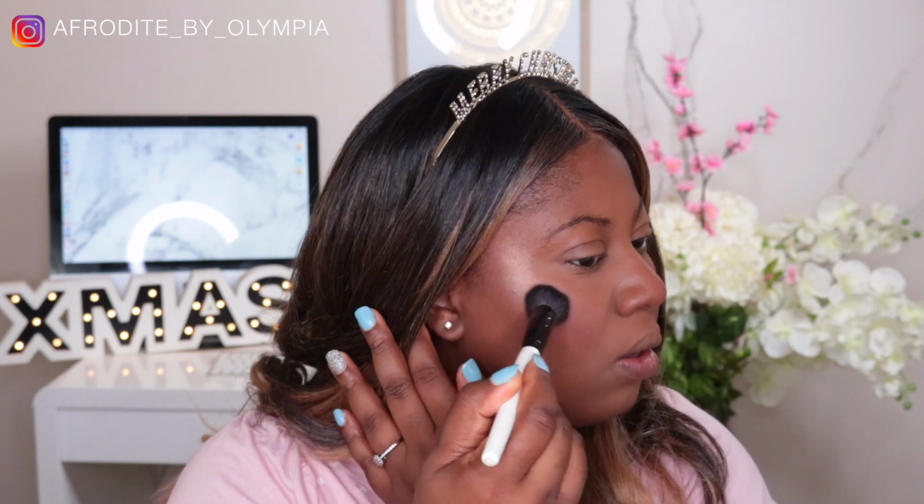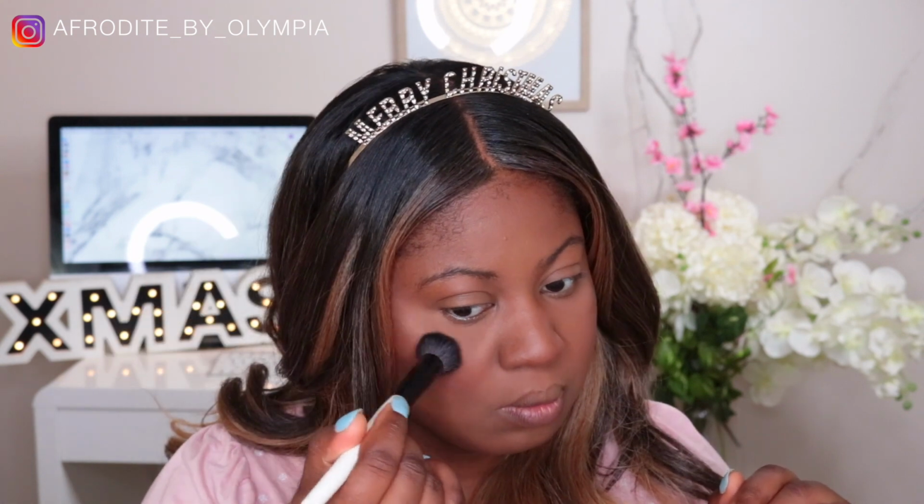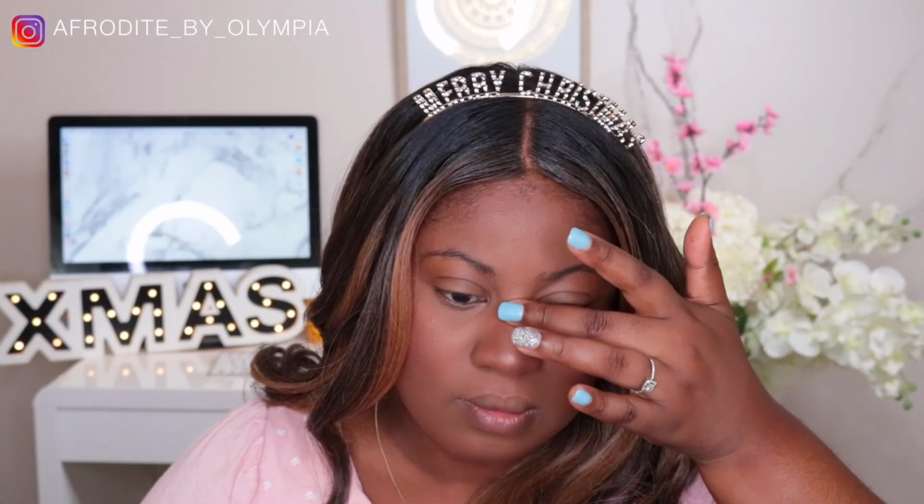Definitely perfect for deep complexions. And it completely disappears when I'm front on. Yes, DB, come through. That's an awesome bronze shade. That's a win. Backtrack a little bit and let's do my brows.